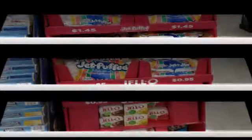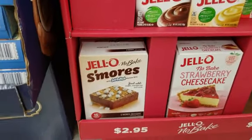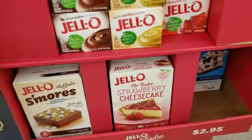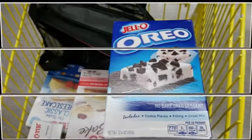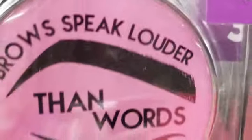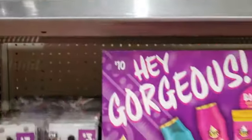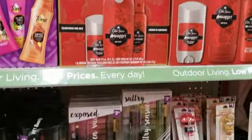It's awesome. So actually the manager brought my attention to these. These are also on sale, $2 each, and you buy one, get one free. So I got a couple of the Oreos. Okay, so we have a lot of gift sets. That's really cute. It's a little mirror, it's $3. We have Old Spice, $10.